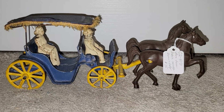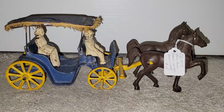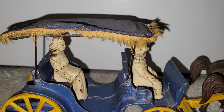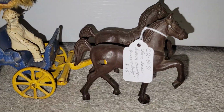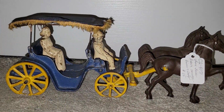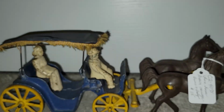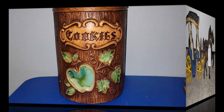For only $13.50, I picked up this really awesome Stanley horse-drawn carriage. It's got the man in the front seat, and we got the woman as the passenger, and it's even got the original awning to it. How cool is that? And this was made by Stanley, and I believe that this is probably from the 1940s, just judging by my research. I've never seen it before, and I felt that the $13 was definitely worth it.